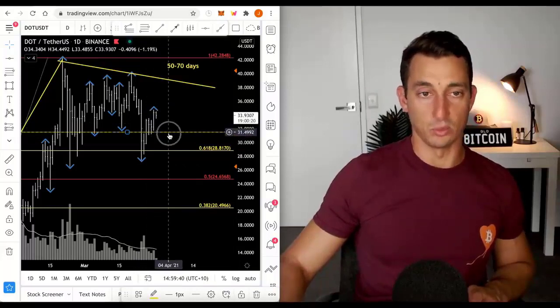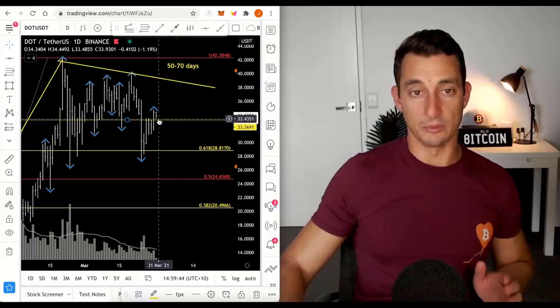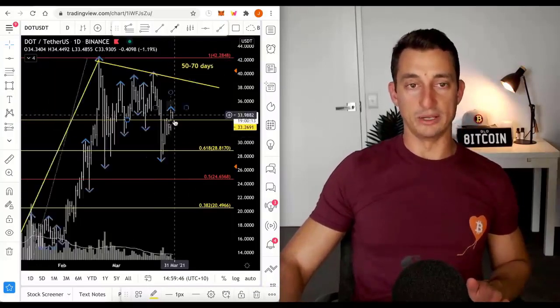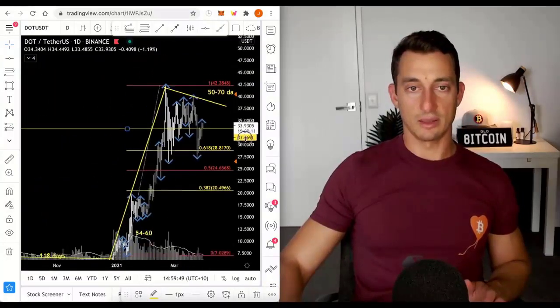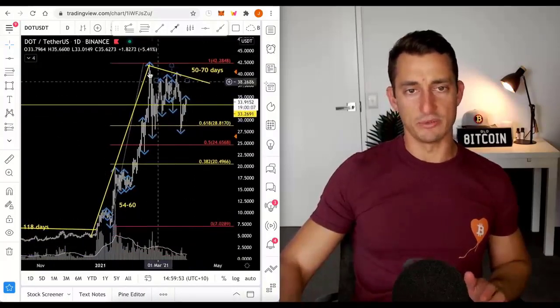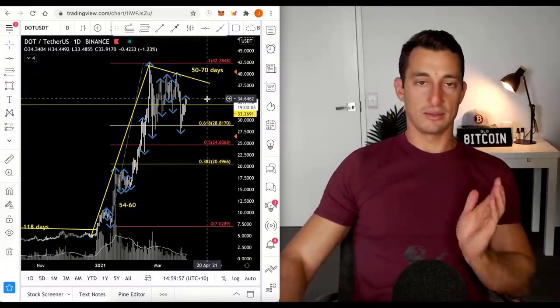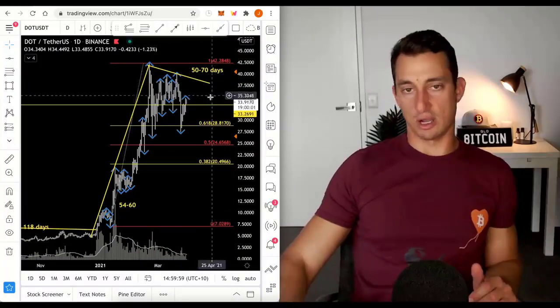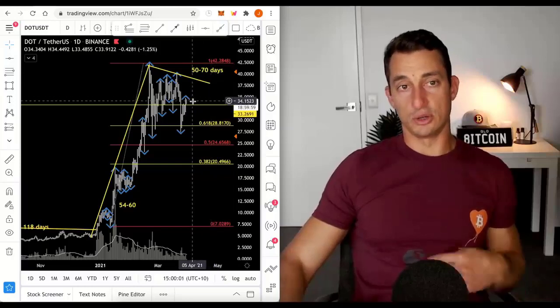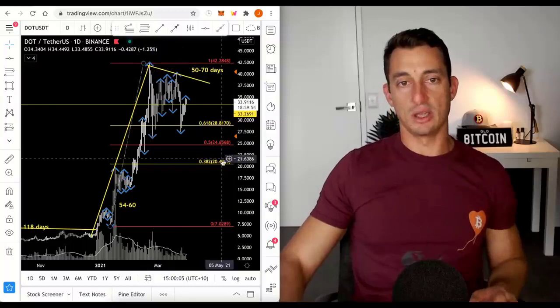So that's why I've got 31 at that level, and then 33 would be a much better level for it to be able to hold and then start to move its way north again. We looked at this when we were reviewing timeframes. I've got a time frame out here between 50 and 70 days from the top, which leads us very much into August, and that could be a time frame that we can look for DOT to then cross its highs, potentially even its all-time high.